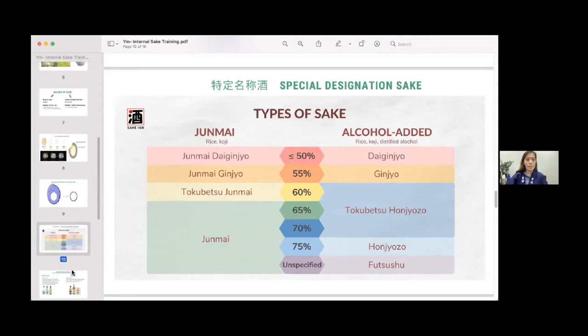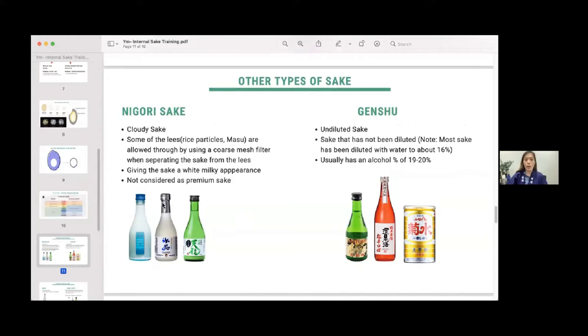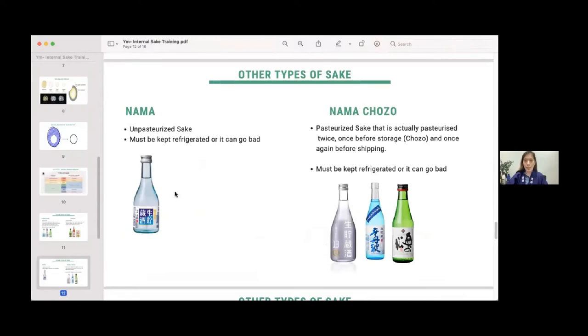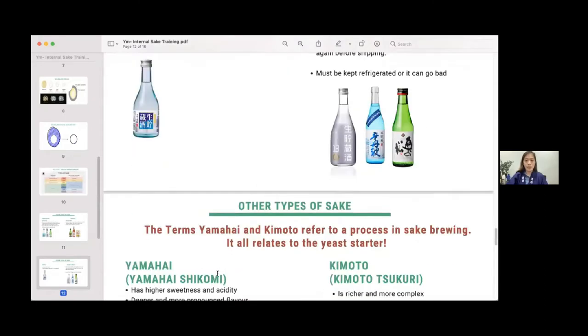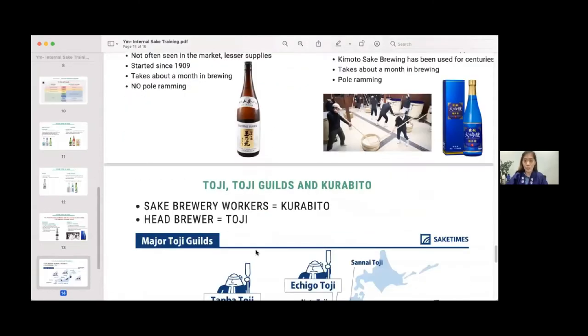After that, we have the other types of sake. We have nigori sake and genshu sake. The nigori sake is a different variety, more cloudy, and the genshu is a stronger alcohol. After that, we have the nama sake and the nama chozo sake. We also have more detailed types, Yamahai and Kimoto. Due to time constraints, I will not be going into more detail on them.